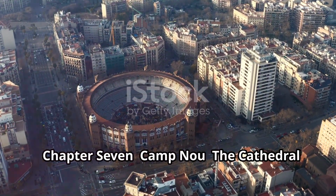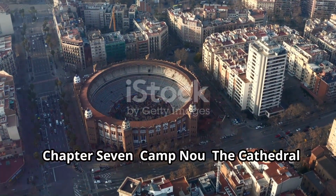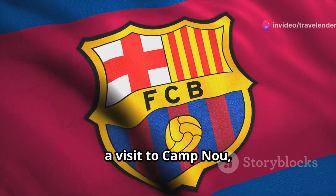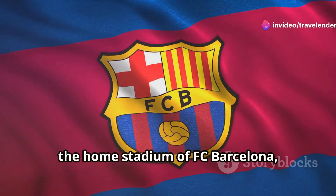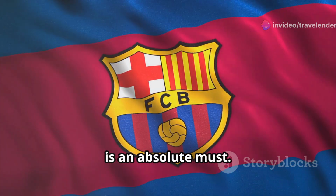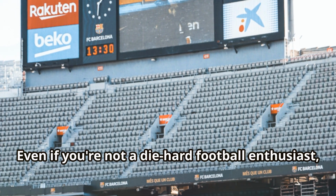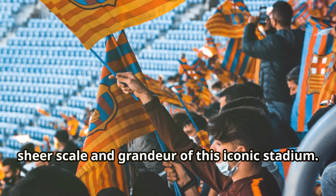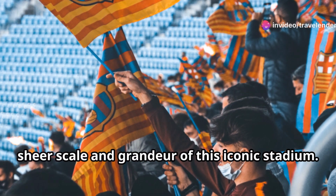Chapter 7. Camp Nou, the Cathedral of Football. For fans of the beautiful game, a visit to Camp Nou, the home stadium of FC Barcelona, is an absolute must. Even if you're not a die-hard football enthusiast, you can't help but be impressed by the sheer scale and grandeur of this iconic stadium.